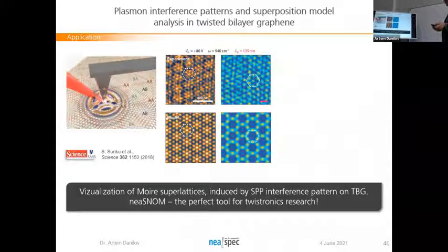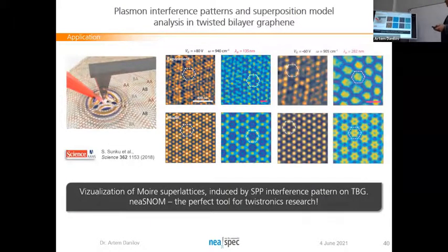One example from twistronics, yeah. People here created a small angle, I think 0.06 degrees, between two graphene monolayers. And by applying different gating voltage on the substrate of this graphene, we created different, more or less, superlattices created by interference patterns of surface plasmon polaritons on twisted bilayer graphene.